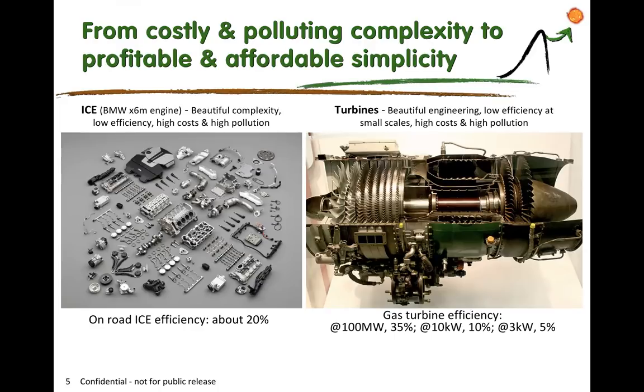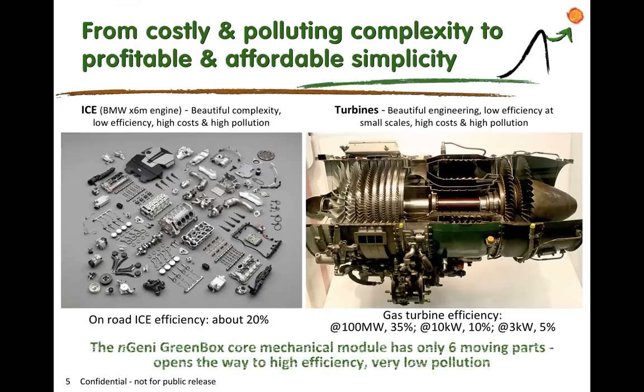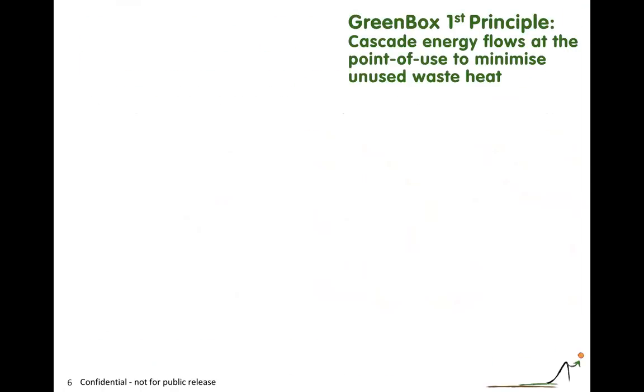It's not viable. What we have done is to abandon all of that and look at the problem entirely differently. And in our GreenBox, the core mechanical module which provides the power has only 6 moving parts. You can see the contrast, 6 moving parts against all of its complexity in existing technology. So let's look at the first principle of a GreenBox.